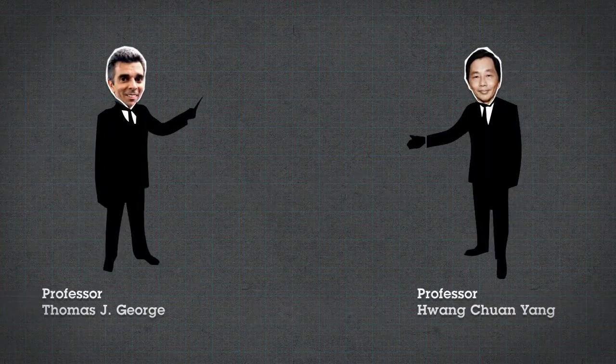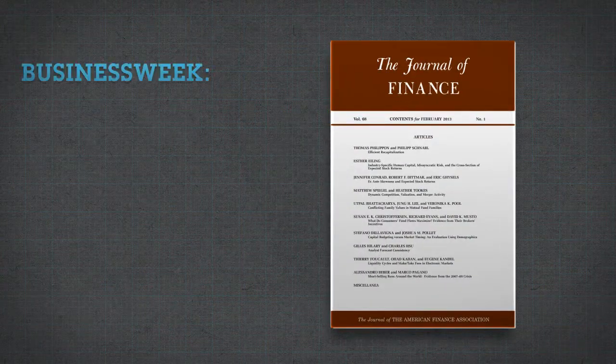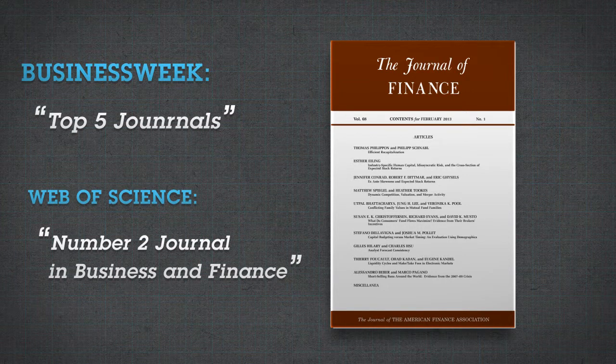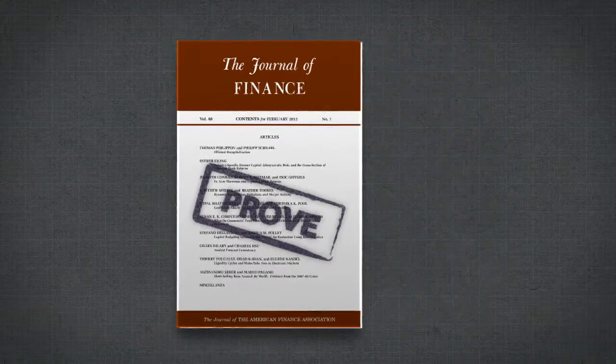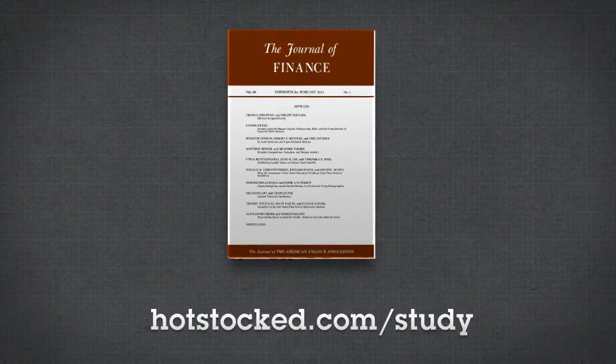Here's where the trick comes from. October 2004. Two university professors published a study in the most respected academic publication in the financial world. It's a peer-reviewed journal. The only way to get in is to prove your theory with rock-solid data. The study's 32 pages long. I'm not going to bore you with the academic details. If you want to read it, here's a link.